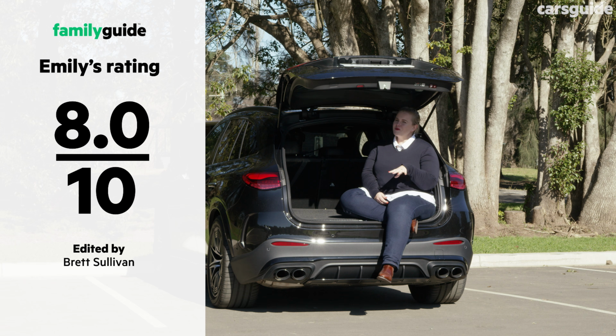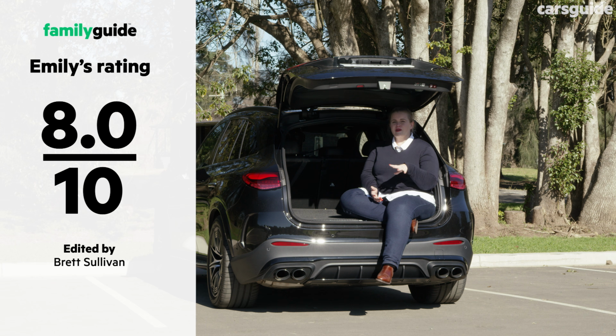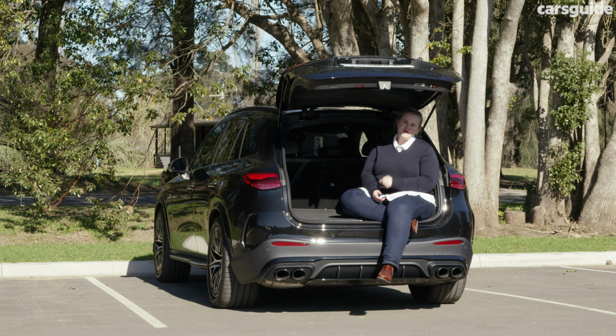My son was really won over by this one because it's just got cool superhero vibes going on, and he loved the burbling of the engine. He gives it a 10 out of 10.